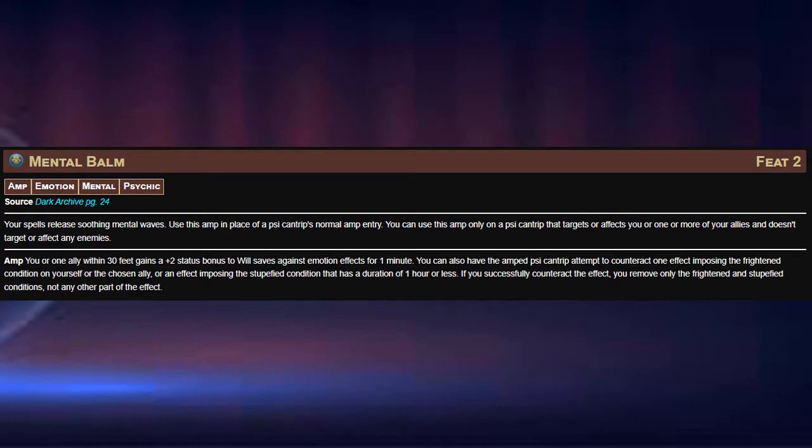effects. We can also use this amp to counteract any effect that causes the frightened or stupefied conditions, as long as those effects only have a duration of 1 hour or less. If we successfully counteract the effect, we only remove the frightened and stupefied conditions, not any other part of the effect. And on the free archetype side, we'll take the Beastmaster dedication.